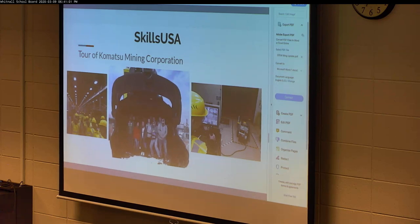Another aspect of Skills USA would be getting some personal skills and workplace skills. So we had the opportunity to tour Komatsu Mining Corporation right off of 43rd and National. The students got to tour that, learn about the different career opportunities available there: welding, CNC, machining. They also had some software engineers. And they also use the same type of SOLIDWORKS CAD program that we use within Whitnall. So it's really nice, and they have some cool summer programs available for students as well. So we're hoping to build a good partnership with them.